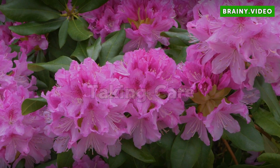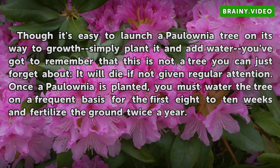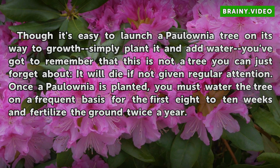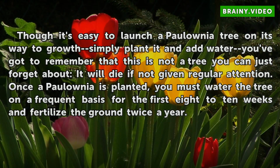Taking care. Though it's easy to launch a Paulownia tree on its way to growth, simply plant it and add water, you've got to remember that this is not a tree you can just forget about. It will die if not given regular attention. Once a Paulownia is planted, you must water the tree on a frequent basis for the first 8 to 10 weeks and fertilize the ground twice a year.